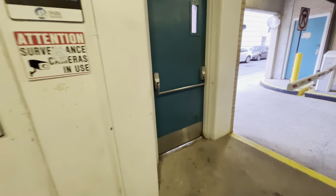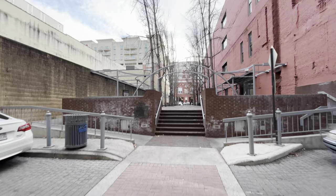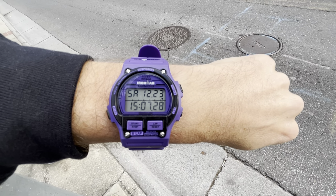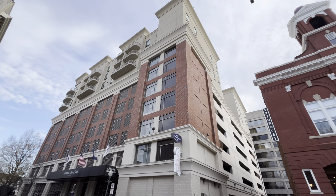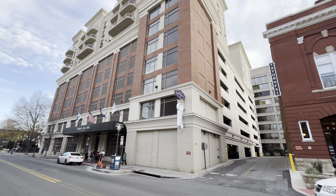This elevator is personally probably my favorite on Park's Roanoke system. Now, we're gonna walk through this alley, and after we get a quick time check on the trusty Timex Ironman, we are outside of none other than the Market Parking Garage. So with that being said, let us go inside the Market Parking Garage.